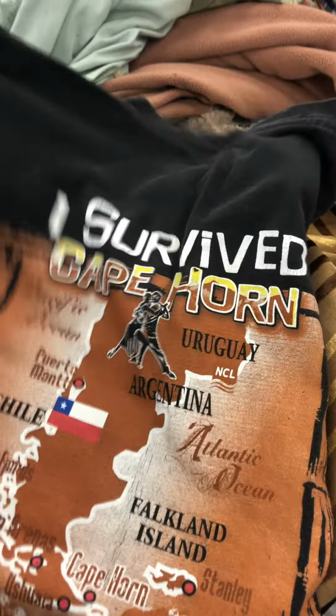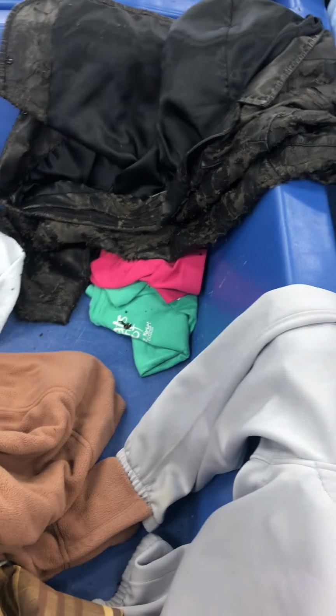Don't find much that color, but I like it. What is this? Little bomb. Let's see what this is. It's really hard. Look at that jacket, guys. Why would you donate that? I mean, I guess they want it recycled.